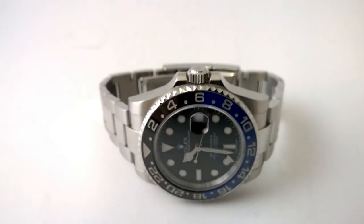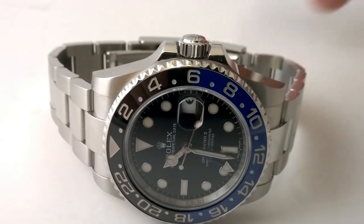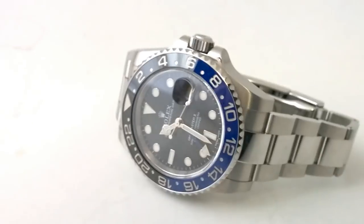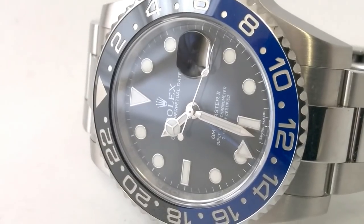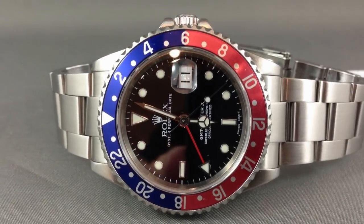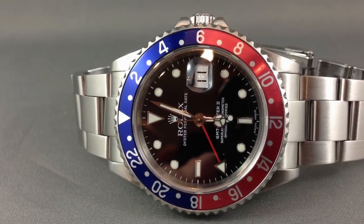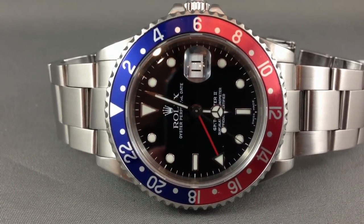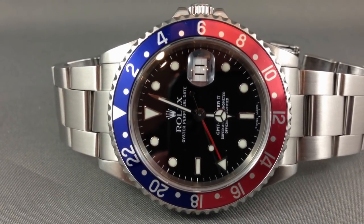Hey Archie, should I go for a subby or do I go for a GMT? That, my friend, is the question. Rolex dive watches are very hot pieces. However, in recent times, the Rolex GMT has become extremely popular. This happened in the late noughties when Rolex released the Rolex Batman GMT ceramic. This was a game changer.